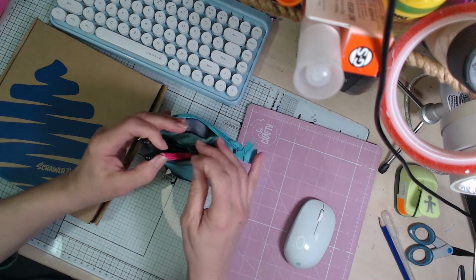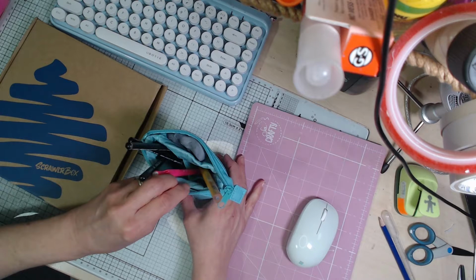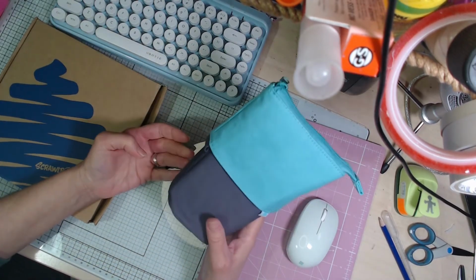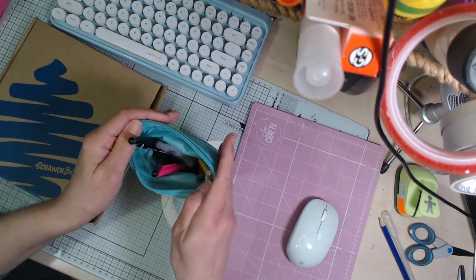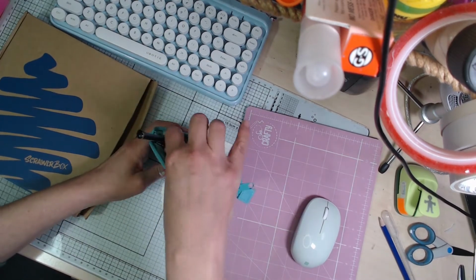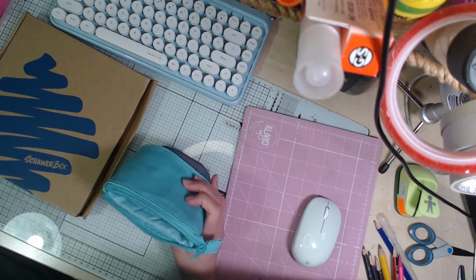Filled up my pencil case, and then I can just do this to carry it around, and then when I'm ready to use it, there you go. It's like a little pot on my desk. I love that. I love that. Very, very happy with that.